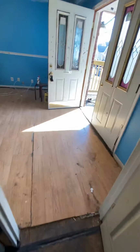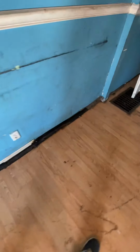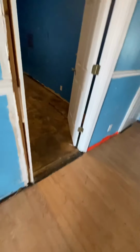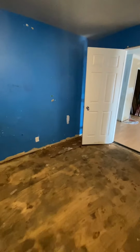So yeah, all the windows will need trimmed out. Basically a full trim package through here because it's missing most of it. New floors, new trim package. Is there a closet? No. It's a room without a closet, so obviously need to build a closet in here.